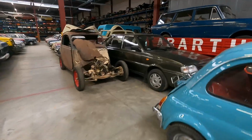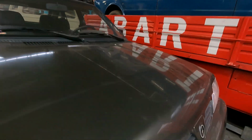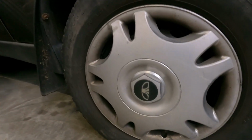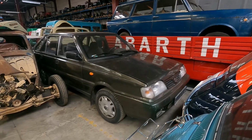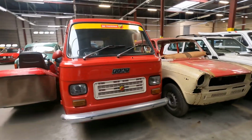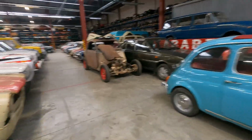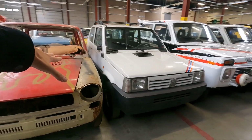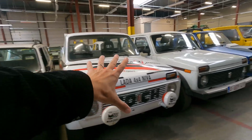More to see is a Polonez, and that's interesting because it has two logos. So there we have the late FSO logo, and FSO was taken over by Daewoo from Korea. So quite a long life under the Daewoo roof. Fiat van, good old van. Just look at the gauges. Okay. Another 112 Fiat Panda. I think it's a 4x4 by the look of it. Lada Niva. Lada Niva. Also, this is the racing version.